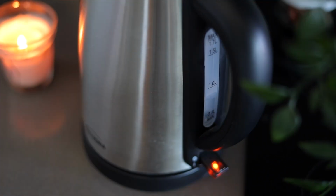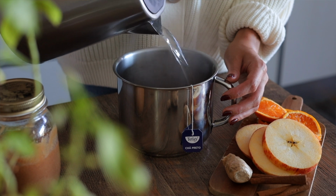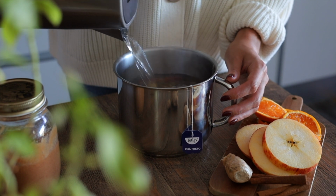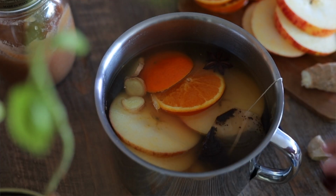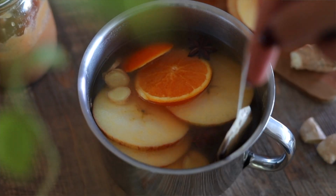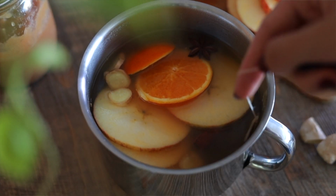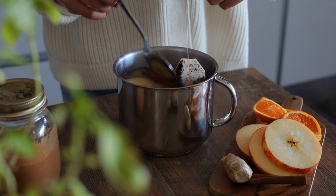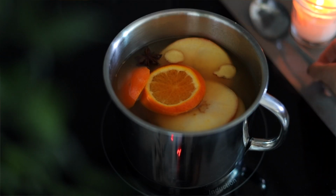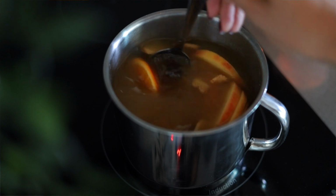Now we add 4 cups of boiling water, and we put the pot to heat on low heat for another 15 to 30 minutes, or more if you want a warmer and more flavorful drink. If you prefer, before putting it on the heat, you can let it rest for a few minutes and then remove the tea bag so it doesn't get too strong. Note that traditional cider usually cooks for hours, so this is a really faster recipe.